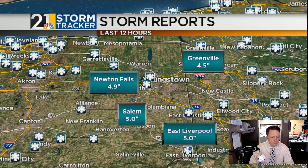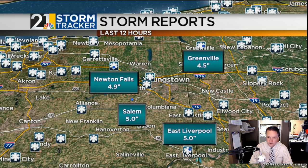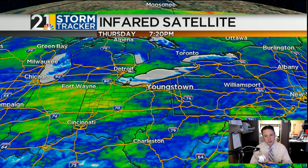The snowfall reports called into the National Weather Service looking like this, just to pick a handful here. 5 in Newton Falls, 5 in Salem, 5 in East Liverpool, 4.5 in Greenville. I live in Boardman. I've got about 5 on the ground at my house in Boardman, and Canfield, kind of the same thing. Now, how cold it gets tonight will be very dependent on cloud cover.